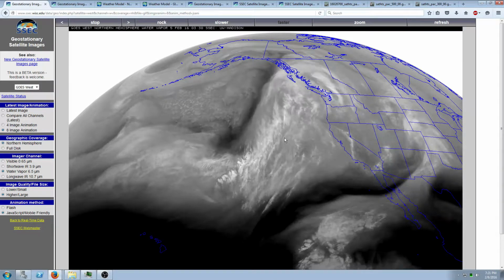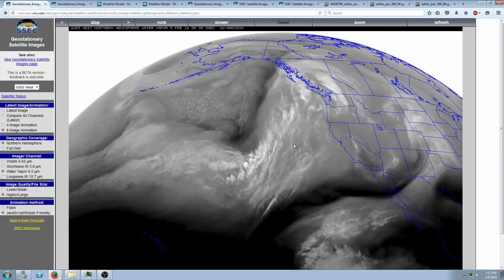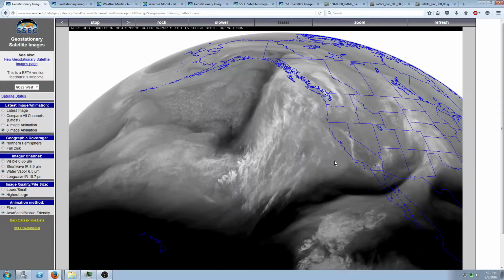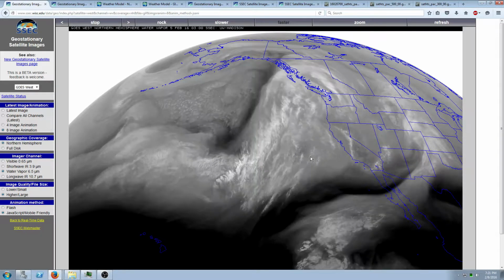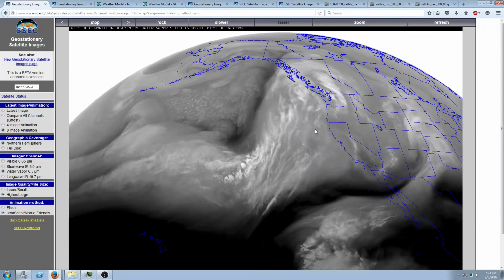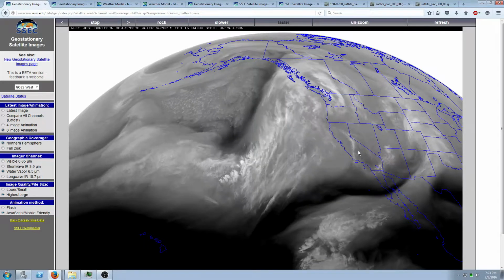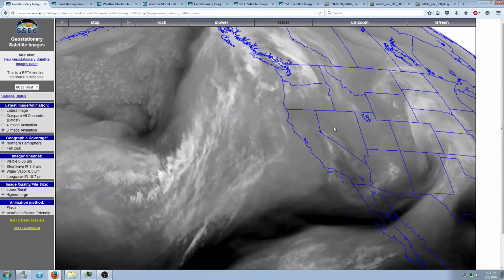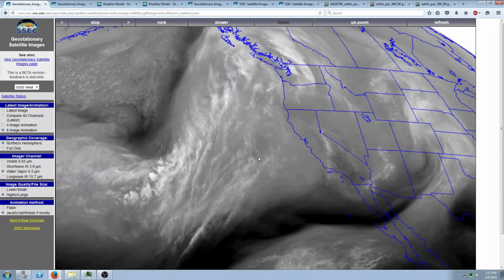This map right here shows February 5th, 3 to 6:30 Zulu. This is actually when this high pressure ridge was pretty much beginning. It hadn't crept up into Washington State yet. Anyways, let me tell you what's going on here now. Okay, you can see that there's obviously a high pressure that's stationed off the coast of California.